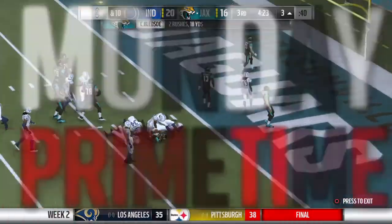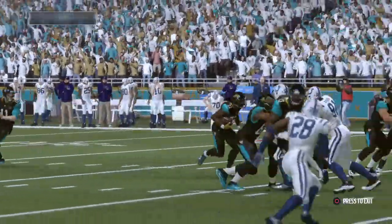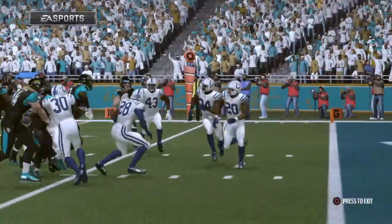And stopped a few yards shy of the goal line at the 3. A solid pickup of 13 sets him up first and goal.